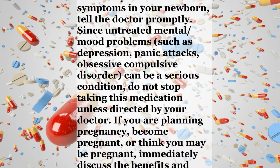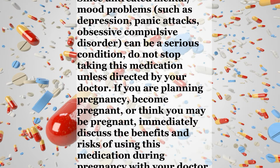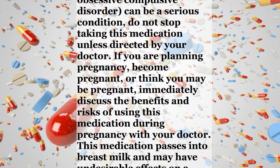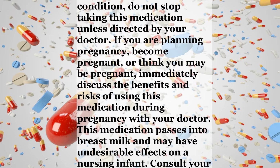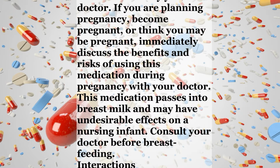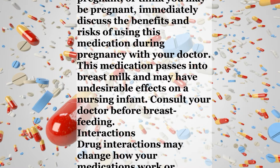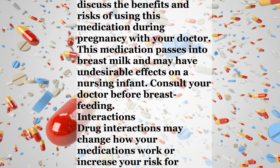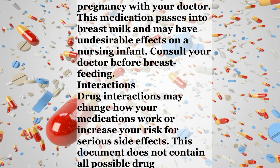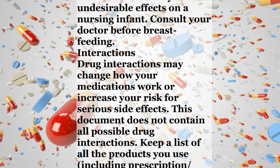Since untreated mental/mood problems, such as depression, panic attacks, and obsessive-compulsive disorder, can be a serious condition, do not stop taking this medication unless directed by your doctor. If you are planning pregnancy, become pregnant, or think you may be pregnant, immediately discuss the benefits and risks of using this medication during pregnancy with your doctor. This medication passes into breast milk and may have undesirable effects on a nursing infant. Consult your doctor before breastfeeding.